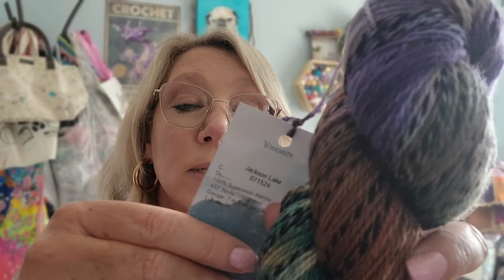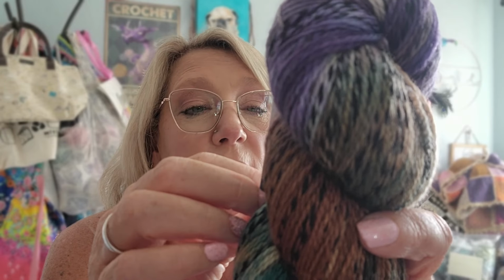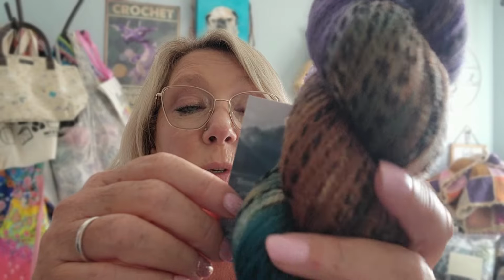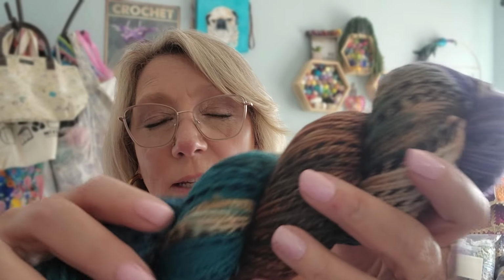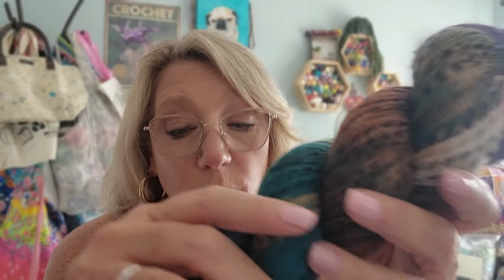This again, so I got all the same. This is the superwash merino wool, 100%, 437 yards, 100 grams. And it says the gauge is between 7 to 9 stitches per inch, or 1 to 3 needles. And the dyer, the owner of the company, her name is Sarah Kane. And she has her websites, and not only does she do yarns, but she does all different weights of yarns, but she also does fibers, like spinning fibers and things like that. And she goes to a lot of trade shows, but I just loved it.